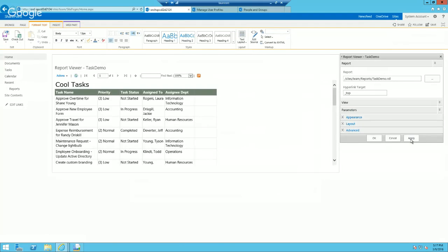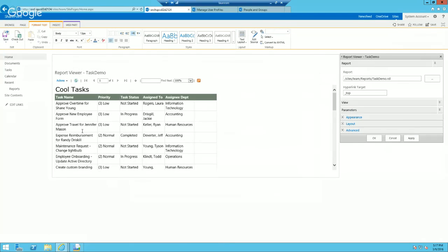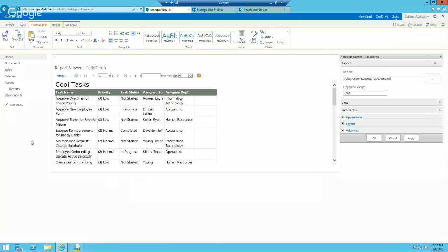Oh, look how cool. So now my report is in a web part on the page. So you could do all kinds of cool stuff with dashboards and charts and coolness, and just make it look very pretty and fancy with all your information displaying in the report viewer on your home page.